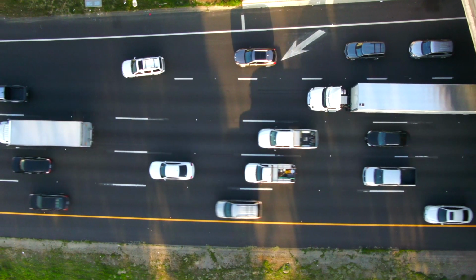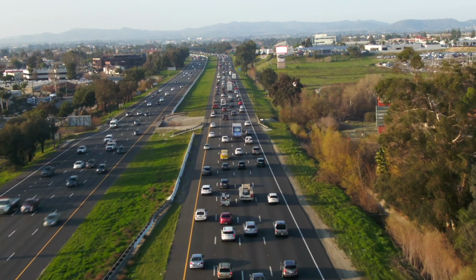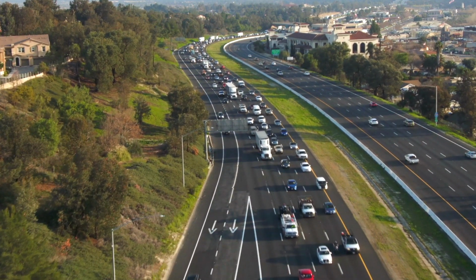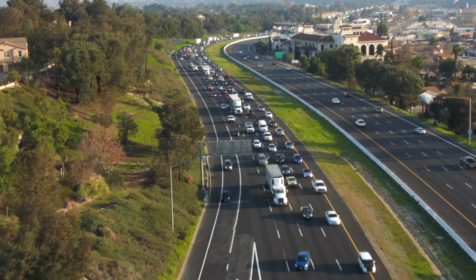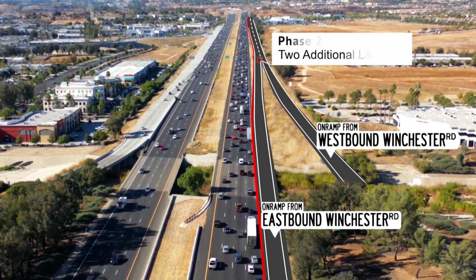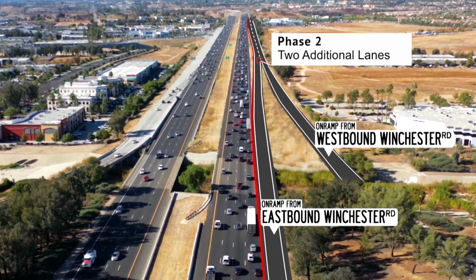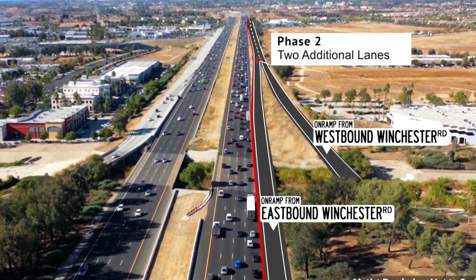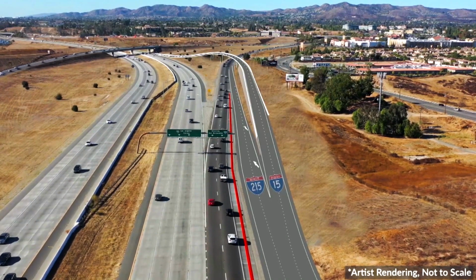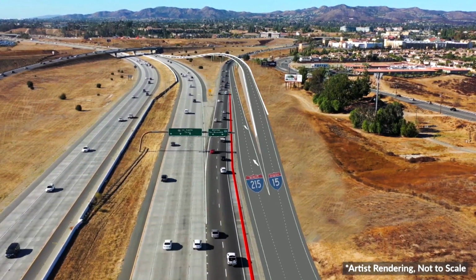Also on I-15, construction of the French Valley Parkway Phase 2 project begins in 2021, thanks to securing a highly competitive federal grant from the U.S. Department of Transportation. Phase 2 of the French Valley Parkway project will add 2 additional lanes stretching approximately 3 miles along northbound I-15 from Winchester Road to just north of the I-15-215 junction.